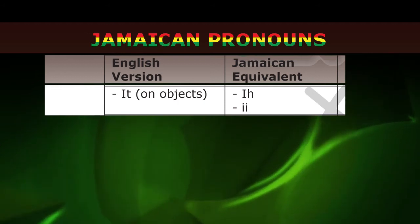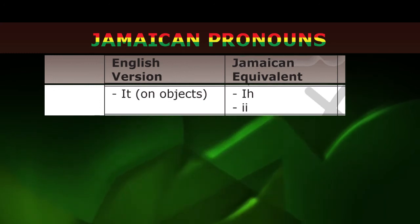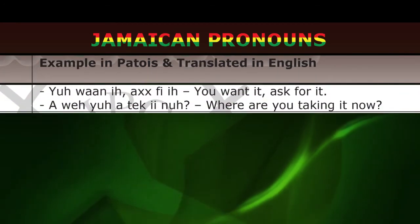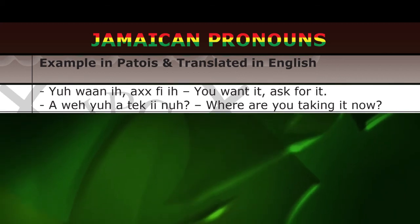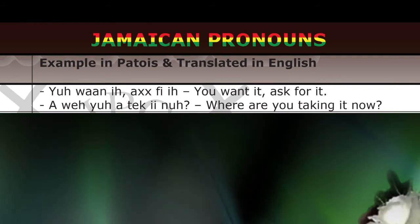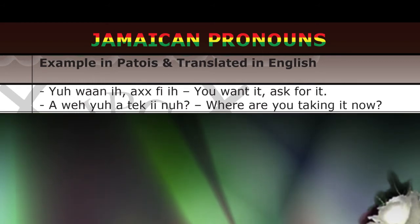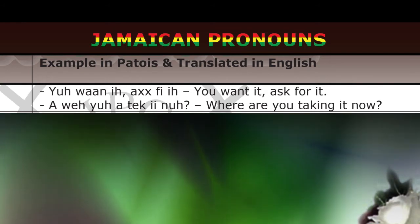So, what pronouns do we use on objects? We use e, for it. And in Jamaican we say, for example, if you want it, ask for it. Or the next example is, where are you taking it now? So that is the other example of it on objects.